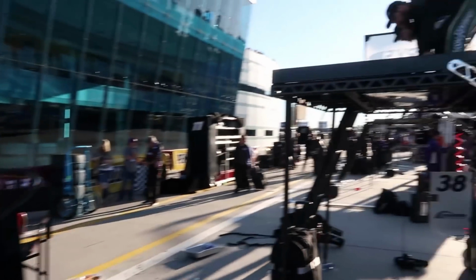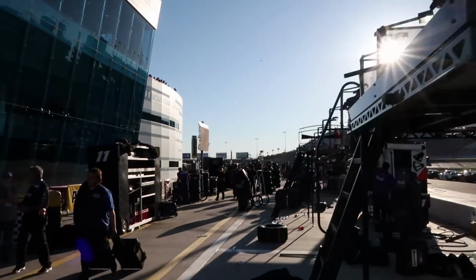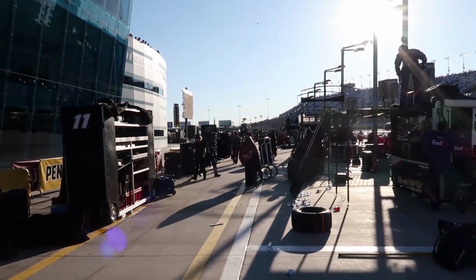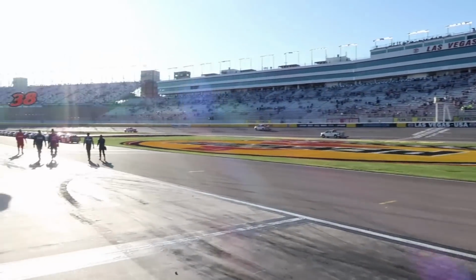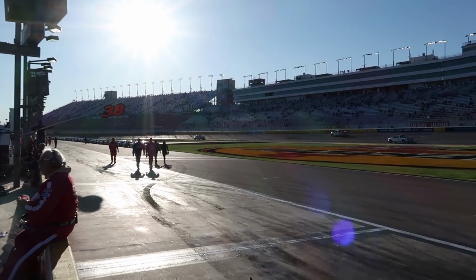Pit box is being taken down. Weekend, for at least the Cup Series, is just about over. The Xfinity race is going to be wrapping up here in about half an hour, I think. Unfortunately, I can't stay. Got a flight to catch, but this has been amazing. It's my first time ever at Las Vegas Motor Speedway, and I'll have to be back at some point.